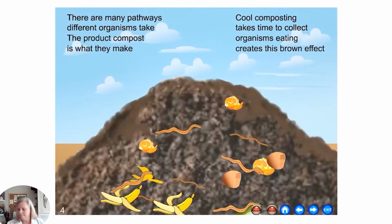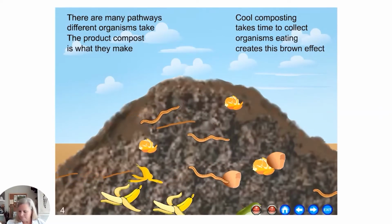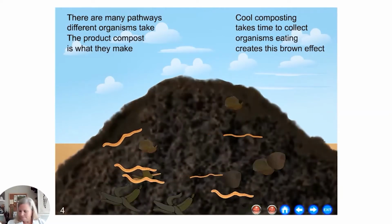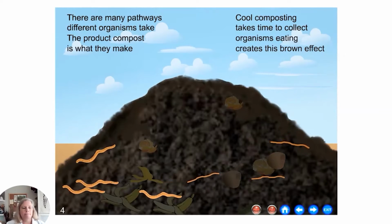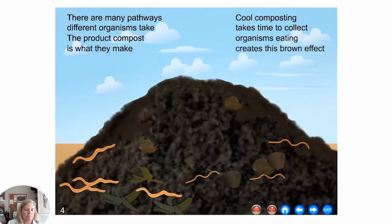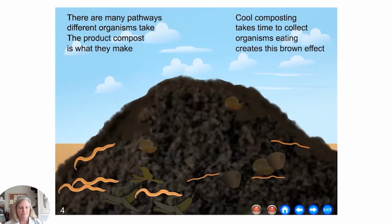There are many pathways different organisms take. The product compost is what they make. Cool composting takes time to collect. Organisms eating creates this brown effect. So as this is going through their system, they eat, they poop, and then the nutrients they get from what they're eating gets kind of put in their poop, and then as they're going around, they're making tunnels, and they are mixing it, creating that brown effect.